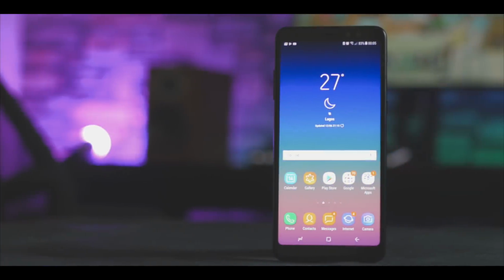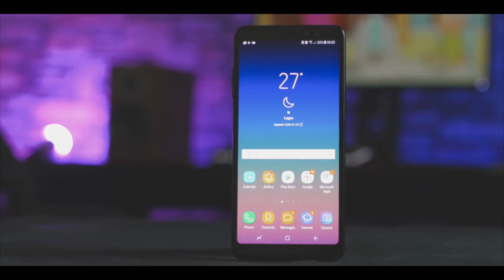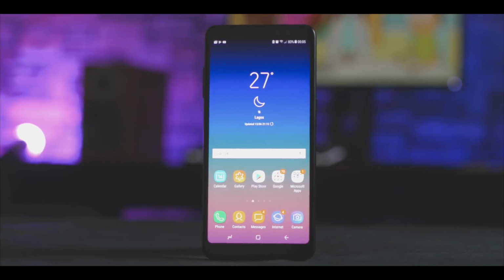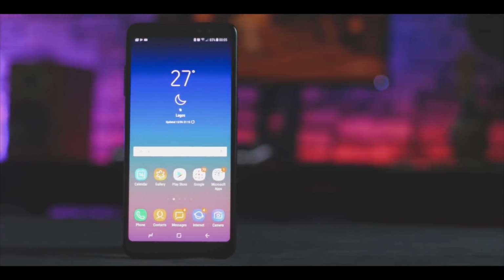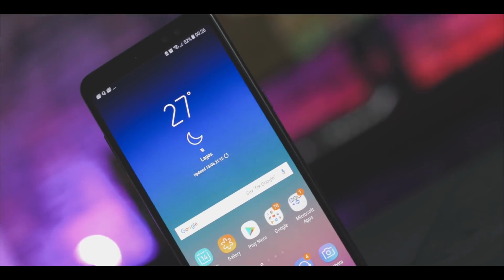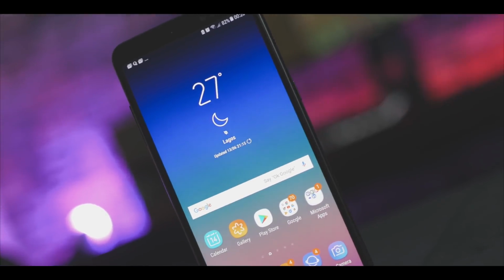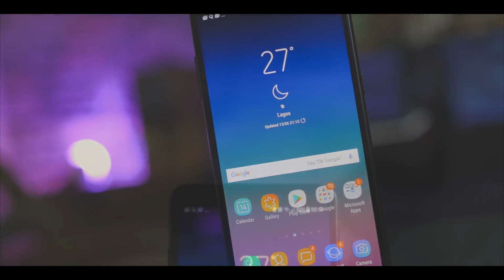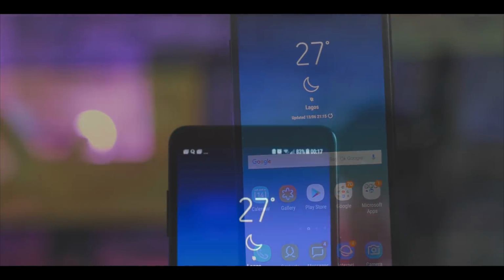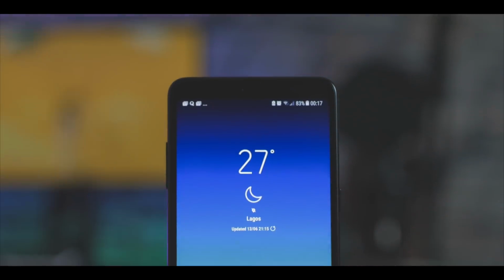as you can see, this unit has taken a beating and it's still alive. Another thing that I find really interesting about the phone is the 18.5:9 aspect ratio display that's 1080p by 2220 pixels. It's a gorgeous display, bright in the sun, works excellently in every condition, and like I said before, it refuses to break.